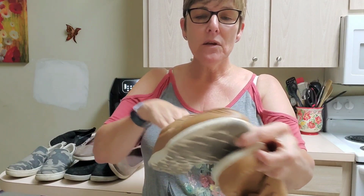These are the only pair of shoes that I've ever taken off the shelf of the store, put on my feet, and wore them without any discomfort, any rubbing, you know, the new shoe blisters. Nothing. These are amazing. I could walk all day.